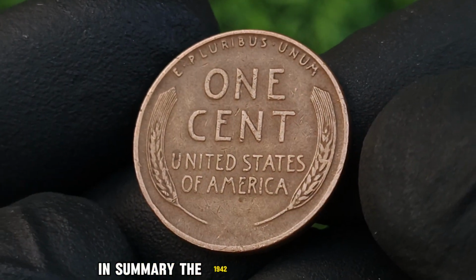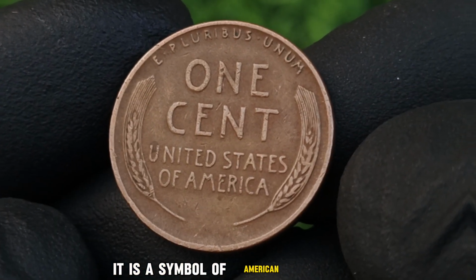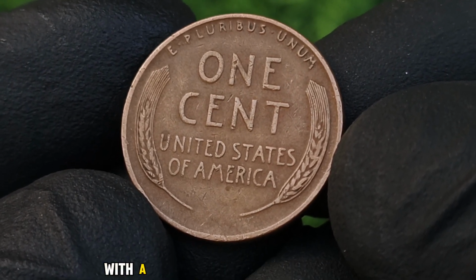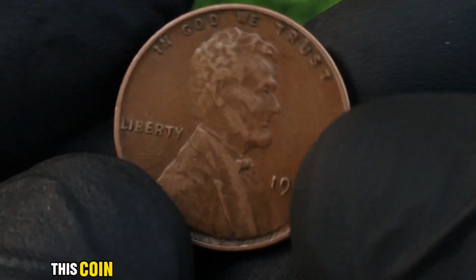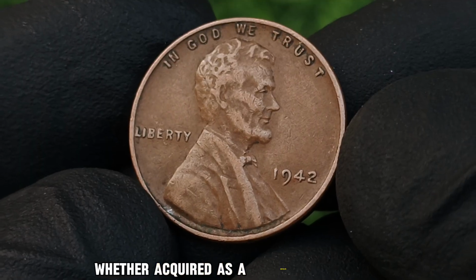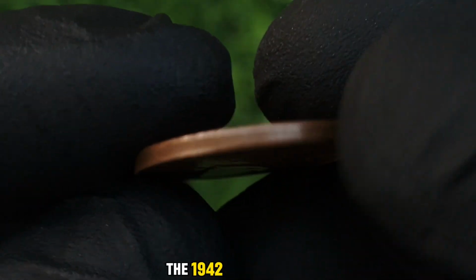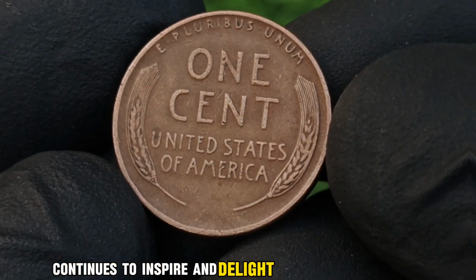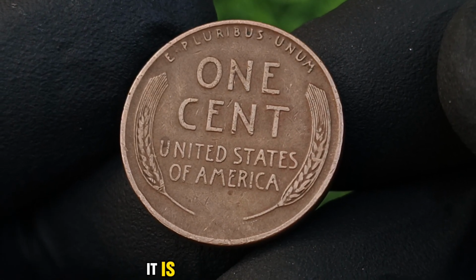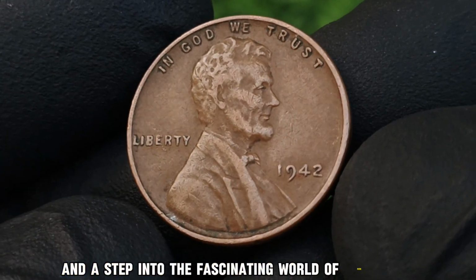In summary, the 1942 Lincoln Wheat Penny is far more than just a small piece of copper. It is a symbol of American resilience, artistry, and history. From its elegant design to its connection with a defining era of the 20th century, this coin embodies the qualities that make numismatics such a captivating pursuit. Whether acquired as a nostalgic keepsake, a cherished collectible, or a strategic investment, the 1942 Wheat Penny continues to inspire and delight collectors worldwide. Adding this piece to your collection is not just an acquisition. It is an embrace of history, a celebration of beauty, and a step into the fascinating world of rare coins.